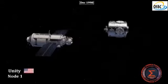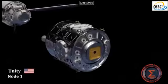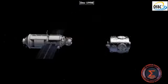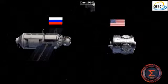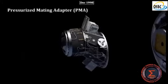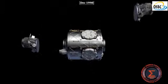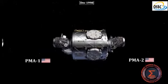The second module is American, and it's called Unity, or Node 1. It has six docking ports to connect to future modules. There's a special piece here to connect between the different docking mechanisms. This is called a Pressurized Mating Adapter, or PMA for short. Unity was launched with PMA-1 and PMA-2.